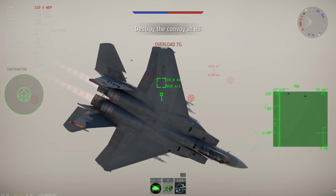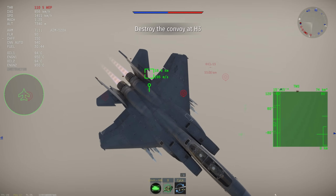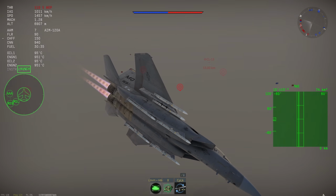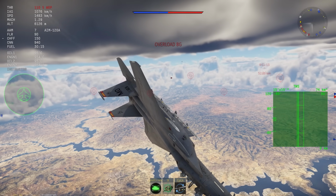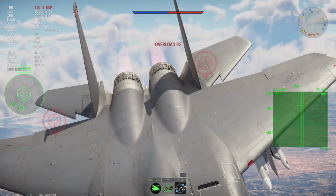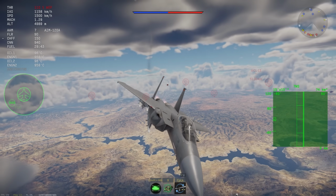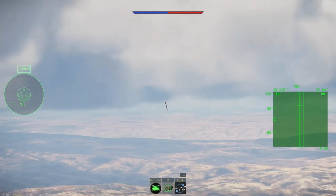So let's talk about the F-15E and what exactly the controversy is. Well, it seems like every time GAIJIN adds a new F-15, there is something that the community has to say about it, and not necessarily for bad reason either. In this case, we have the F-15E, which, by the way, I think looks absolutely gorgeous. I love this model. Very well done on GAIJIN's part.